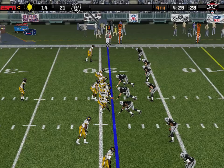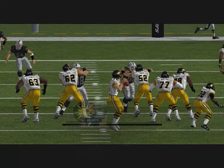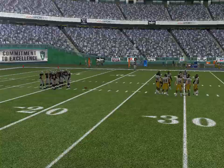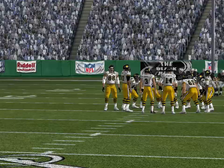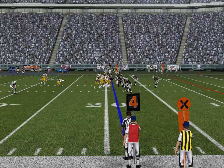Throws to the end zone, drops the interception. And because of that drop, they can still kick a field goal. You can't miss chances like that to steal points away. They're trying to make it closer with this kick. 36 yards out. The kick through the uprights is good.